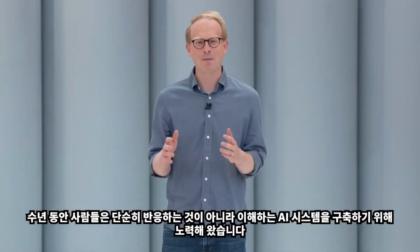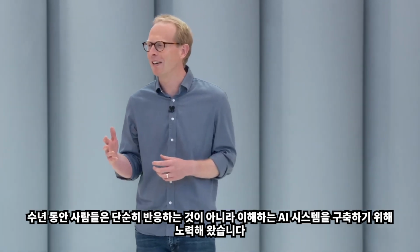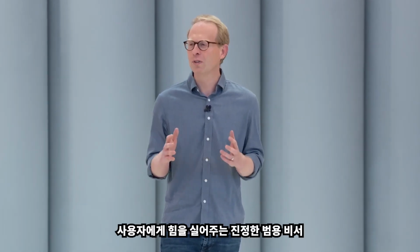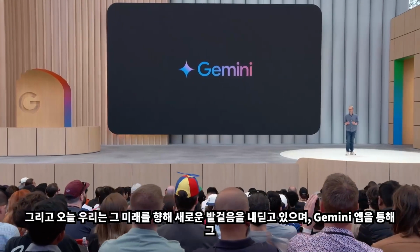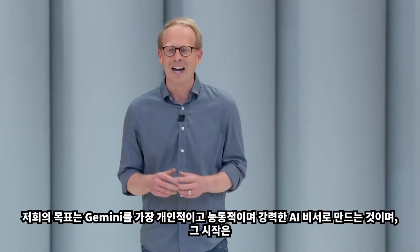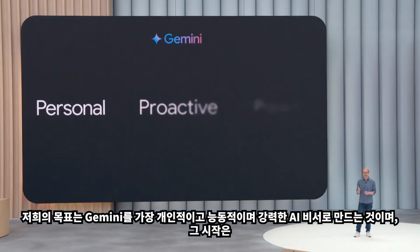For years, people have pursued building an AI assistant that doesn't just respond, but understands. One that doesn't just wait, but anticipates. A truly universal assistant that empowers you. And today, we're taking a new step forward to that future, and we're using the Gemini app to get there. Our goal is to make Gemini the most personal, proactive, and powerful AI assistant.